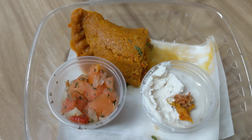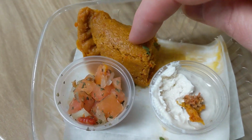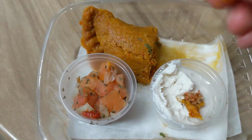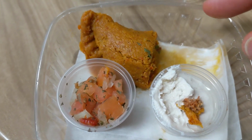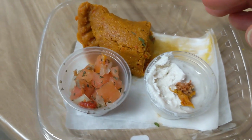So the empanada is not a sort of solid dough. Actually, the dough is kind of crumbly. It tastes pretty good though. It's got a spiciness to it, lots of flavor.